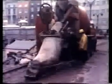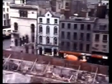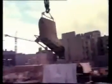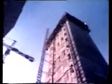Then, into the narrow streets hugging the site on 3 sides, come the first of the continuous convoy of ready-mix trucks, which will arrive at the rate of 1 each hour, 24 hours a day, literally pouring the 2 great concrete towers into the sky in a night and day operation that goes on for a fortnight. The first of the 43-meter high cores goes up in 9 days. The second takes only 5 days.